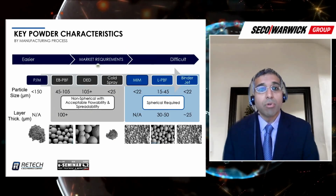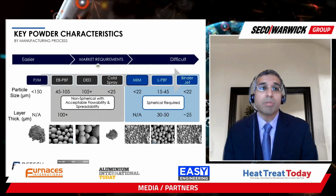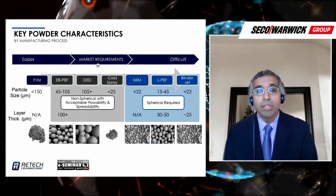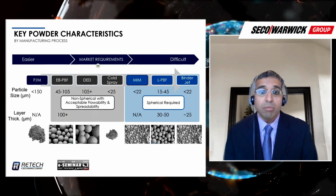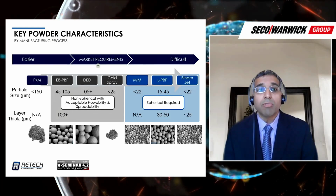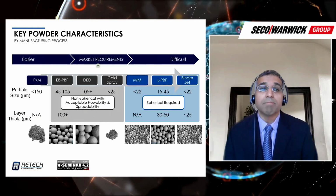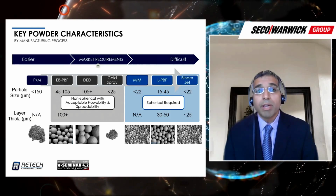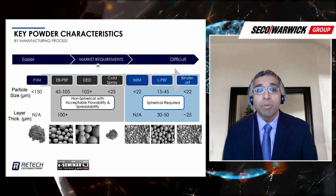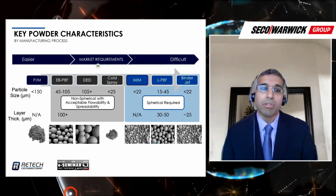And so some of the key characteristics for additive manufacturing and other powder processes are described in this, where it's relatively lower cost to produce irregular powders than powders that have a very high sphericity and a narrow distribution. And depending on the technology that's used, there will be different requirements for the powders. For example, in a PM process shown on the left, we can work with relatively large particle sizes with broad distributions, and that allows us to use manufacturing methods like water atomization, relatively lower cost process.